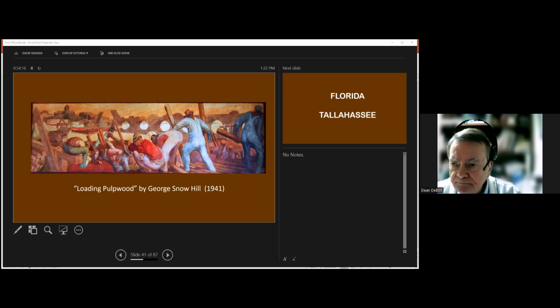For example, in this painting that was in the Milton Post Office, on the left side, you have 2 African Americans, and they're playing dice. And it has been cited as an example of stereotypical racism that exists in some of his paintings and others as well.